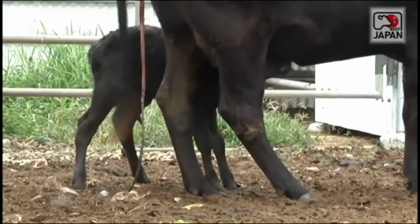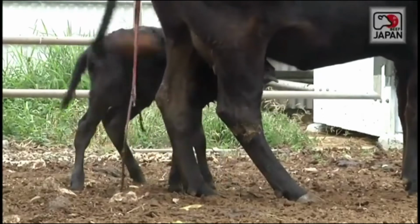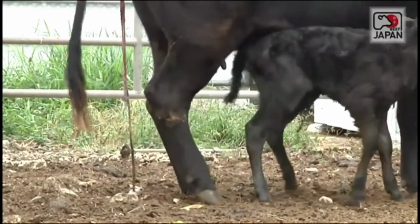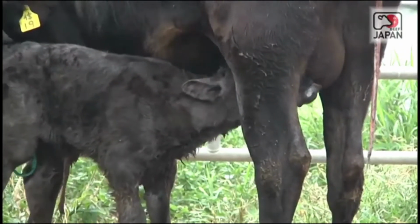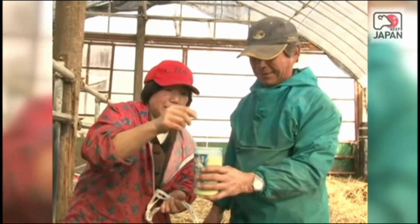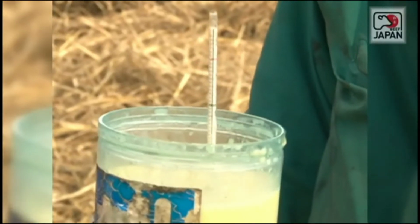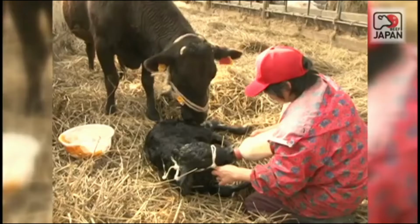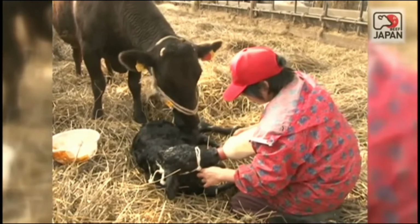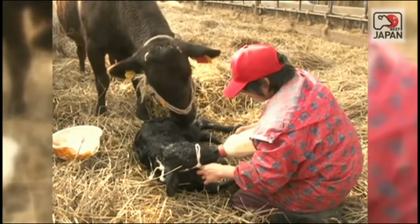Moreover, newborn calves don't have the same immunity their mothers have, so they must be given their first drink of milk as quickly as possible. If the calf doesn't do this on its own accord, the farmer must milk the mother and feed it to the calf. This is how all farmers carefully look after their newborn calves.